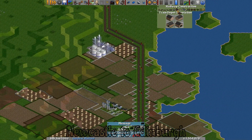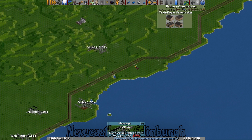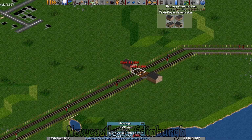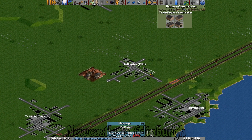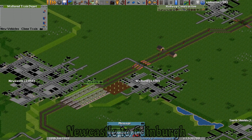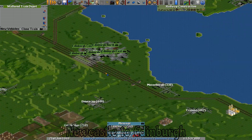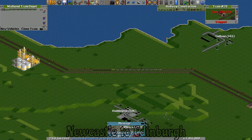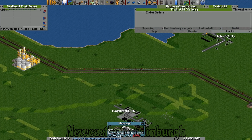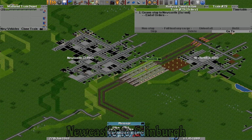Right, depots. Some beautiful depots in there. Just before Newcastle, I think. Alright, so we're going to go Newcastle, Berwick, Edinburgh. I need to find this train though, that's broken down. We've got Newcastle.